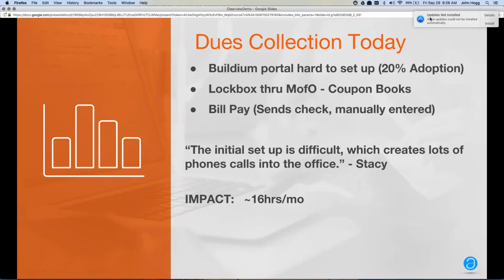Okay, so right now we're using Buildium, guys. Portal's really hard to set up. You only have 20% adoption today, and really, if you try to sign up for the portal, it gives you a bunch of tasks. And when I was going back to the whole idea of the website, it's all about making it as easy as possible and removing as many roadblocks as possible from homeowners being able to use these functionalities.